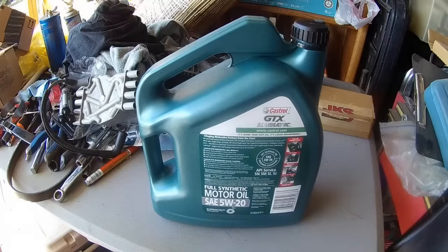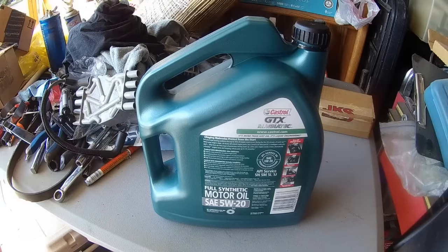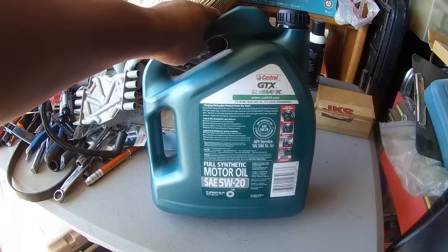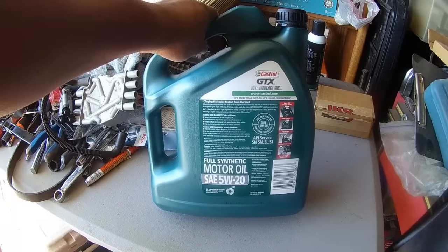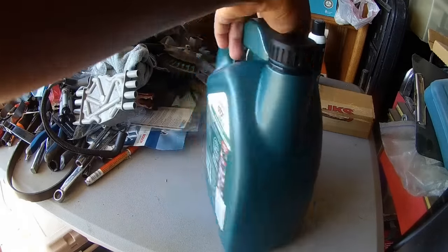So right now in the vehicle that I'm going to put this in, I have a premium synthetic oil that I'm using in it. So I'll actually put up some figures of the MPG, the miles per gallon that I have right now with the synthetic oil I'm using in the vehicle right now. And then after using the Castrol GTX Magnatec, I will actually put up the MPG and see if it's gone up or down.